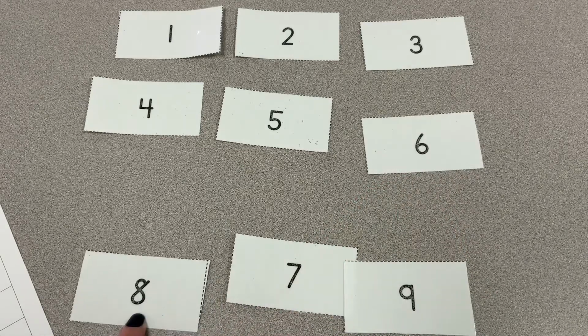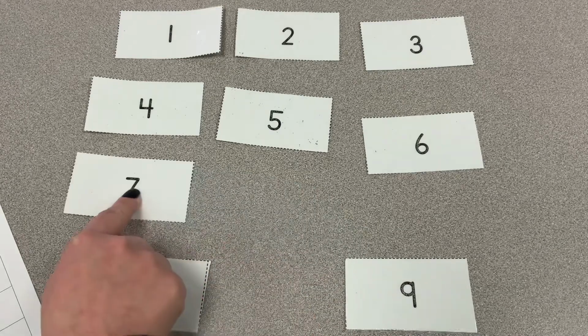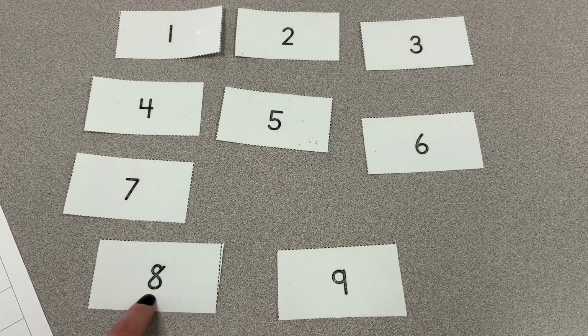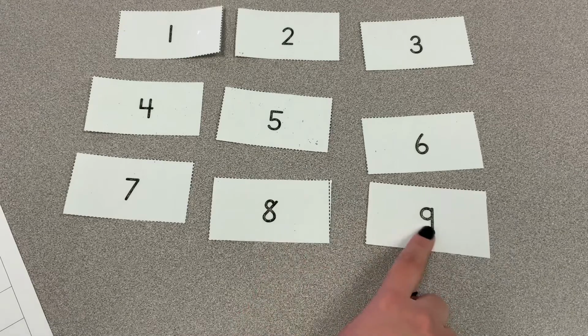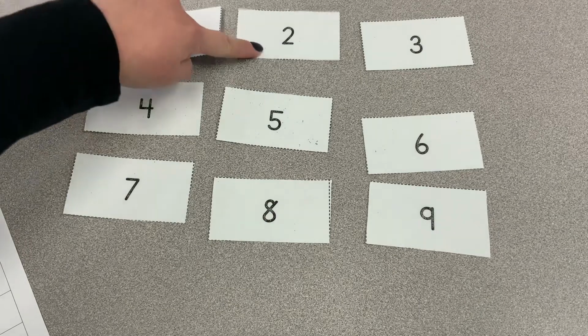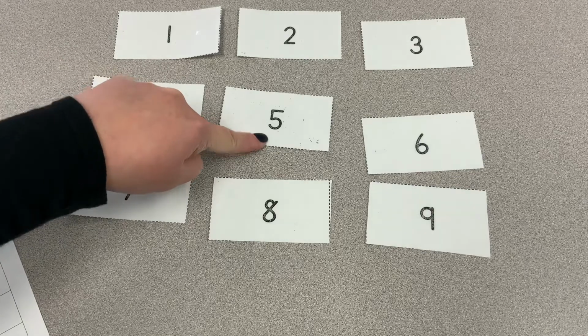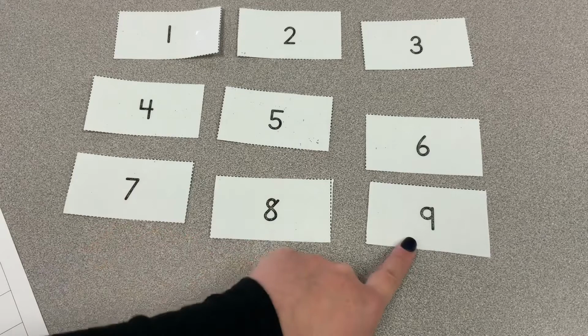And what comes after 6? Is it 8? Is it 9? Or is it 7? If you said 7, good job. 7 comes after 6. And what comes after 7? Is it 9? Or is it 8? It's 8. Good job. And 9 will be last. 9 comes after 8. And so now we have an order. Let's count it again. 1, 2, 3, 4, 5, 6, 7, 8, 9.